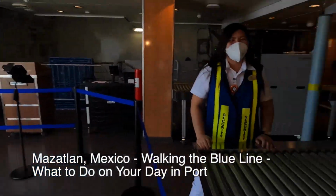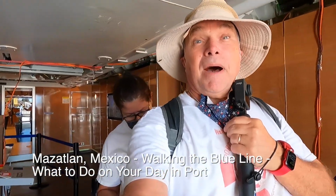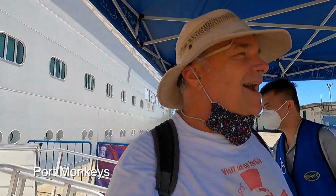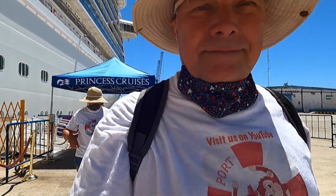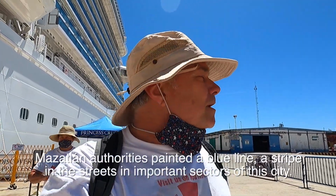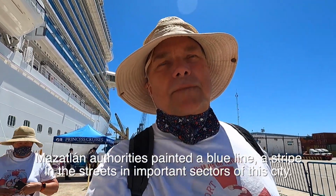But we're getting off the ship today in Mazatlan, Mexico. So in Mazatlan, you have to ride a shuttle to the port gates. And that's what we're going to do. I guess we're going to go over there and ride a shuttle to the port gates. Won't that be fun? Today we're going to try to walk the blue line, which we've heard about but never done.